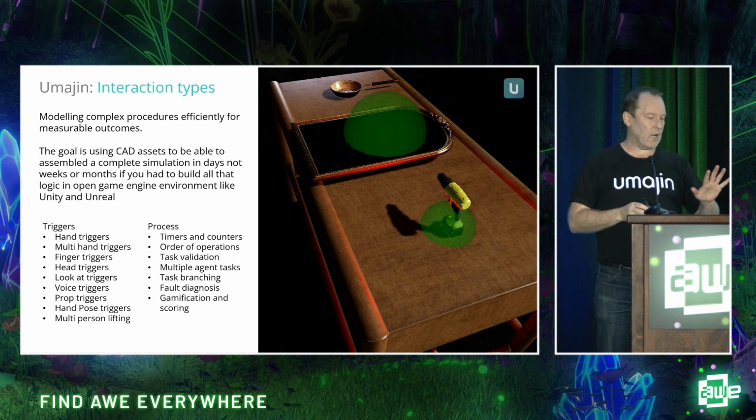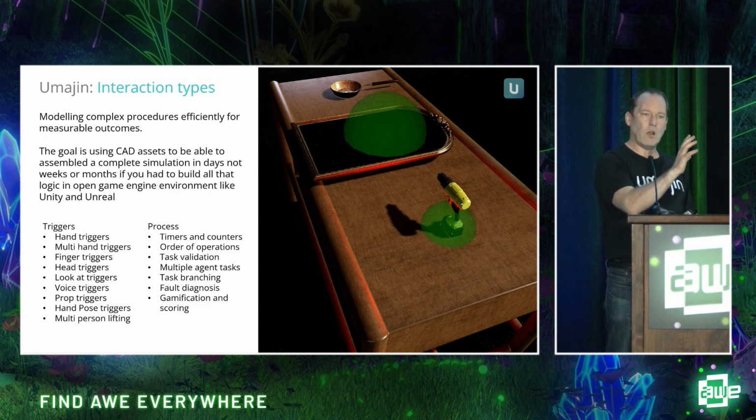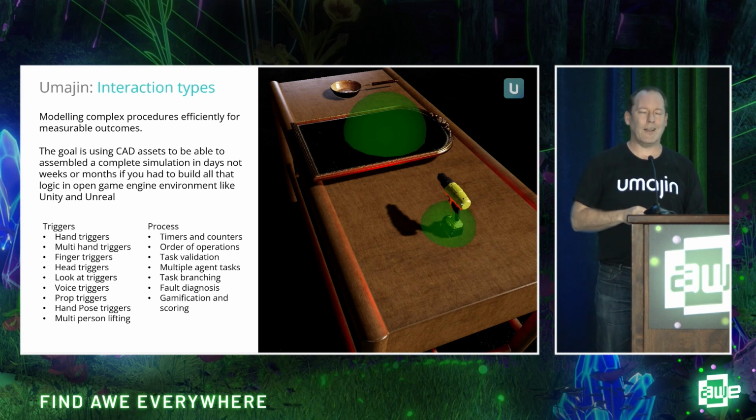Finger triggers are really interesting. So with the finger triggers, you can point and touch things specifically with individual fingers, or you can require people to place fingers in certain positions or orientations. You can look at the way people make a grip on a tool, which can be very, very important when you're using a tool 8 hours a day, many days in a row.